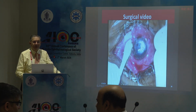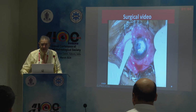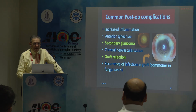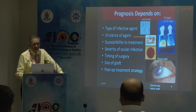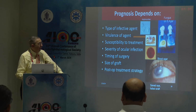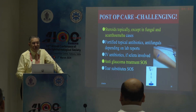Okay, so we'll just pretend that you all have seen a fantastic video of the therapeutic penetrating keratoplasty. Thank you so much. The common post-op complications are secondary glaucoma. We need to look at graft failure first in the first 1 month, and later on, of course, graft rejection and infection in the graft itself, which is commoner in fungal cases. Prognosis depends, of course, on the type and virulence of the organism and the type of treatment that you give post-surgery. Post-surgical care is challenging.